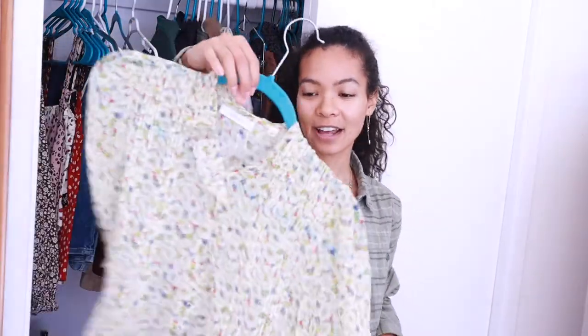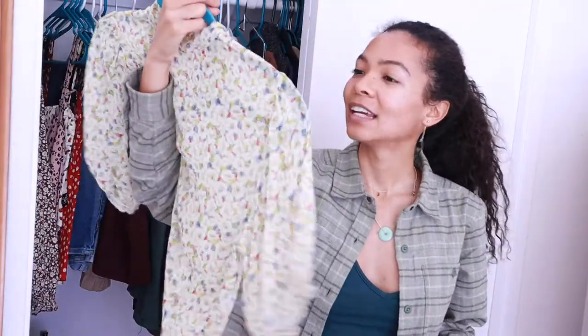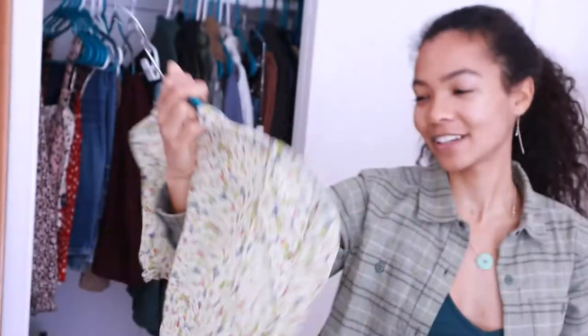This is a purchase from Doen. It's so beautiful and light. I only wear it in the summertime because it's a very thin material and it's kind of see-through too, but I love it, so I'm gonna keep it.